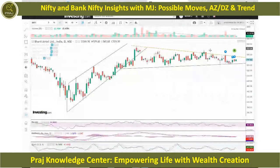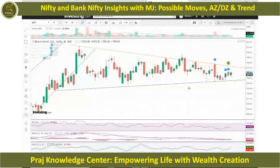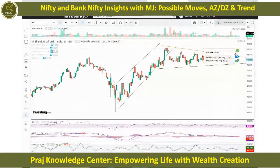You can see the correction is going on. If you want to go long on Bharti, it's only above 610 that one can think of being bullish in Bharti. Otherwise, unless this range is broken along with the volumes, you would not be able to make much money. If you look at the candlesticks also, the downside red candlesticks are much larger. So somebody is selling their stock consistently whenever the price rises. There's more profit booking happening in Bharti Airtel. So watch out and look for the breakout from this level. Only then take a position in Bharti Airtel.